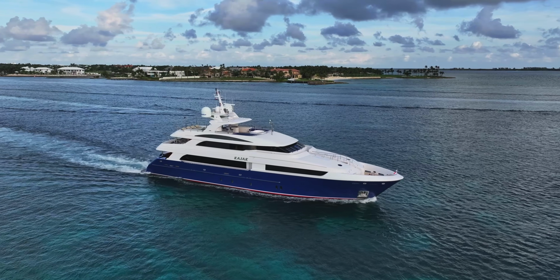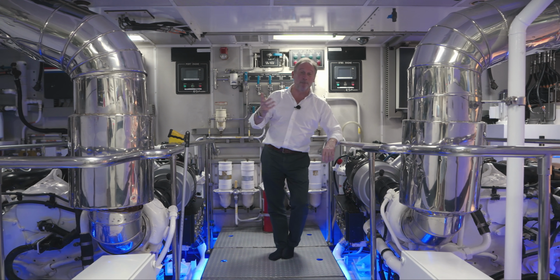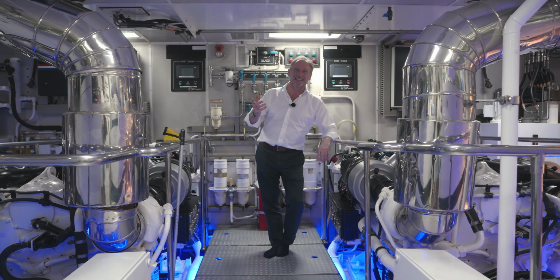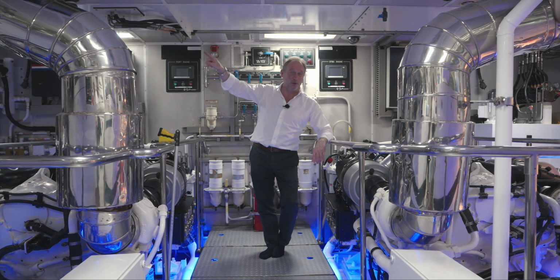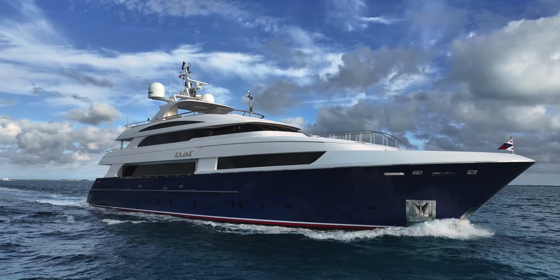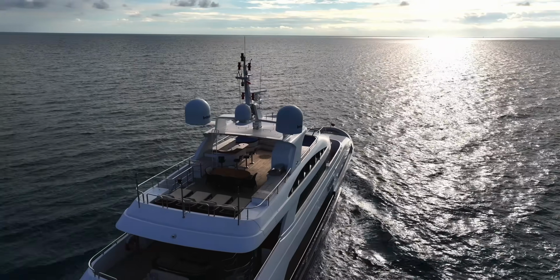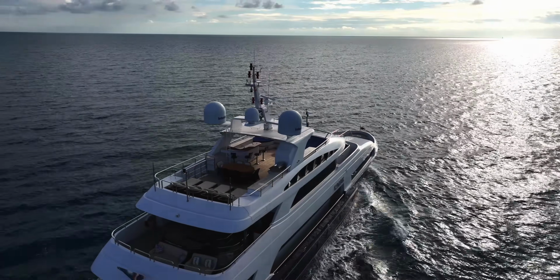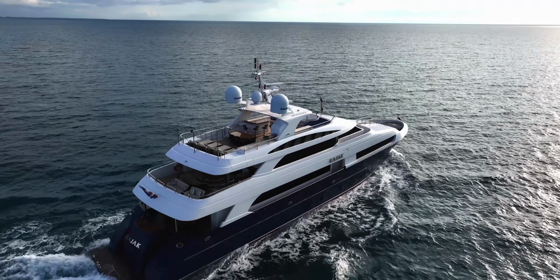Funnily enough, the owner told me a story that they were in the Caribbean in St. Bart's, and they had every intention to take the yacht through to the west coast of the United States, to the California area. And they literally on a whim said, let's go to the Mediterranean. They did a U-turn and went to the Mediterranean with the yacht instead. You can only do that with a yacht that you really rely on and that you can trust.